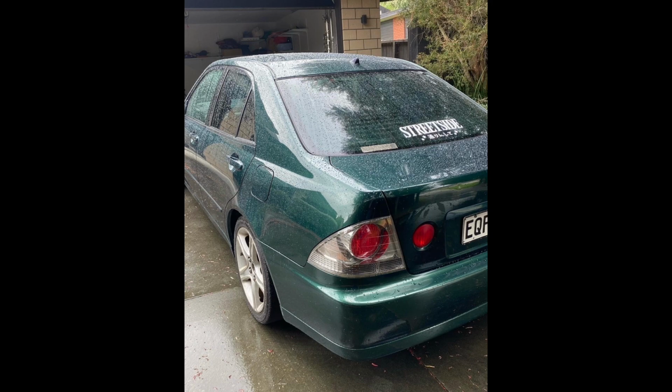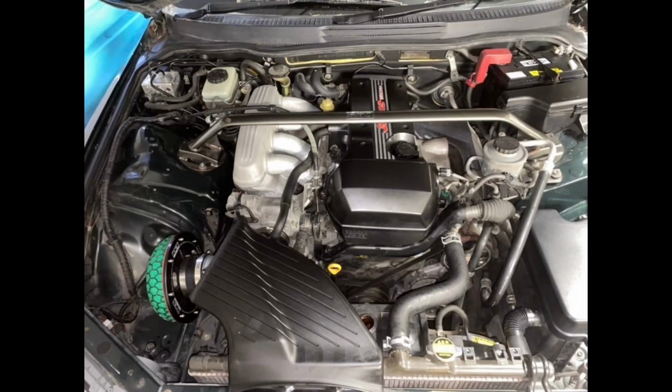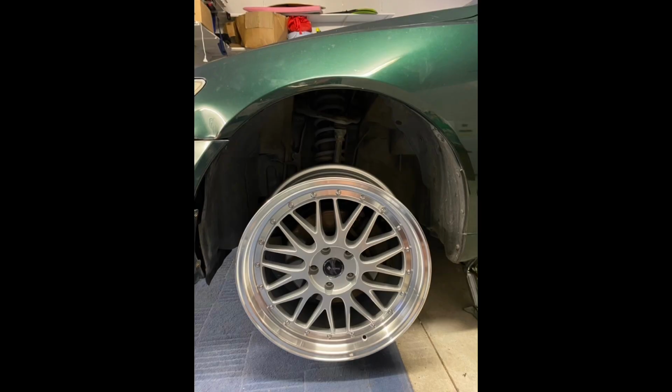Those wheels are going to look nice, by the way. Those wheels are clean as hell. Put some coilovers on that, John, buddy. Lower this puppy. IS300s look amazing lowered. I love the IS300s. Well, Altezzas, but same thing. He also gives me a freaking engine bay pic. And dude, that engine bay is clean. Keep it that clean. That is a clean engine bay for a 20-year-old car.